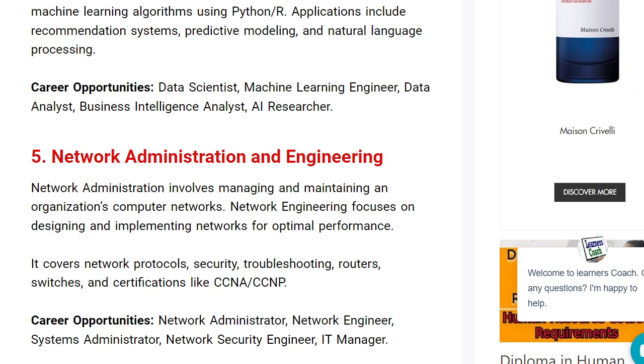So here you'll become a network administrator, a network engineer, a systems admin, and so on. So this is also one of the best information technology courses that I can always recommend.